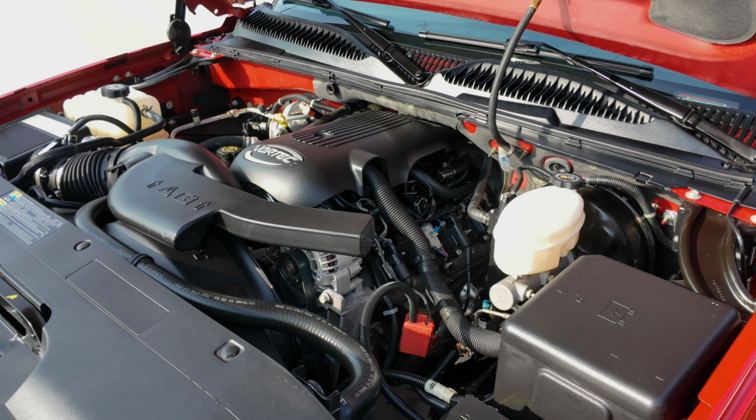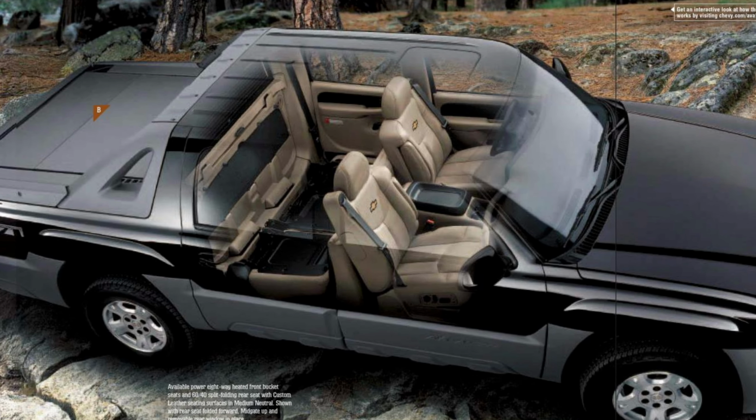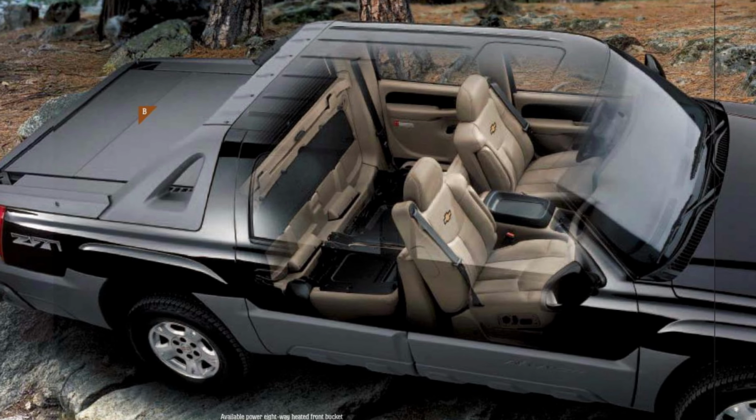the period. The biggest selling point for the Avalanche was their converted cab system. There were a couple of different SUVs at the time that offered four traditional opening doors like the Ford Explorer Sport Track, but they didn't have a real full bed on the back of them like this could have.